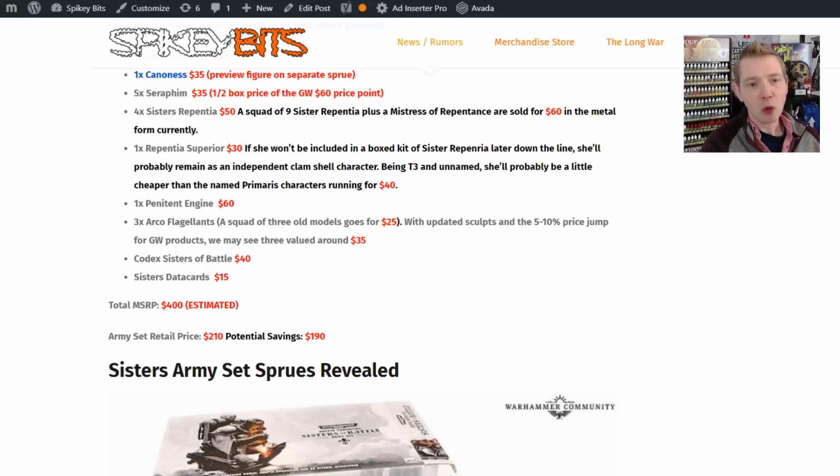So if you go by the prices here, you're probably looking at a suggested retail value of $400. Now, again, these aren't the multi-part kits, but it's a good way to get the stuff early.